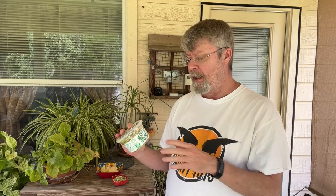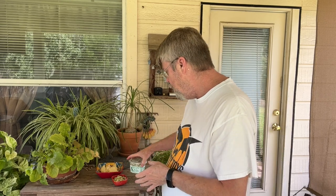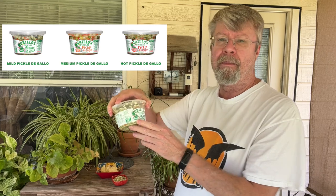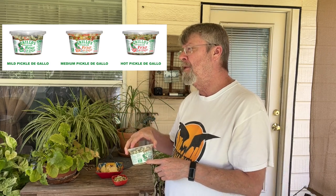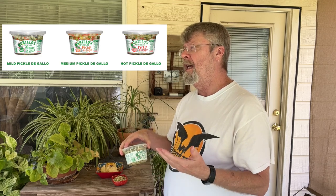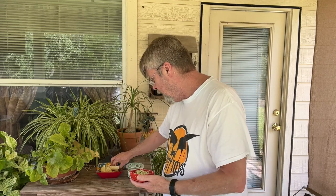And the only places that carry this brand is the Albertsons line. So it's like Randall's, Safeway, Albertsons. I've never seen this in any place else. And they do make, this is their mild version. They do make a medium and a hot, but I have not been able to find anything but mild. So let's see what it looks like and tastes like.